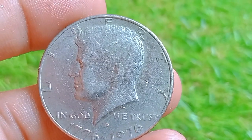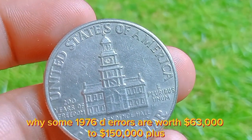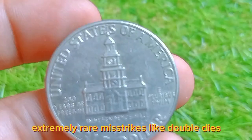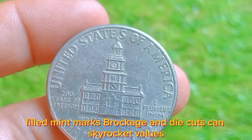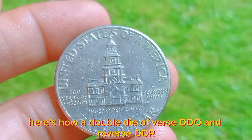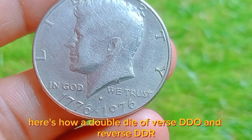Why some 1976 D errors are worth $63,000 to $150,000 plus. While most errors fetch hundreds, extremely rare misstrikes, like double dies, off-center strikes, wrong planchets, filled mint marks, brockage, and die cuts, can skyrocket values. Here's how. A. Double die obverse, DDO, and reverse, DDR.